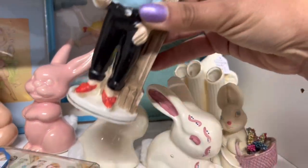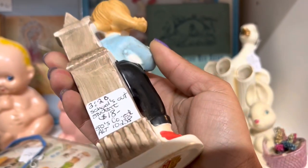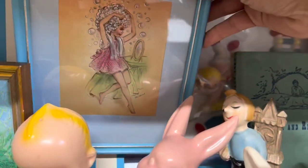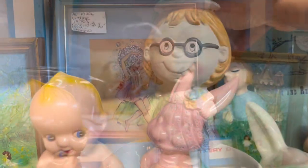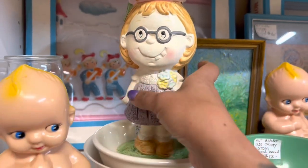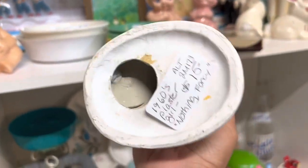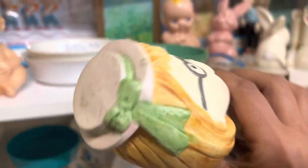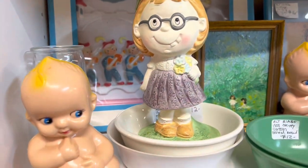Oh, look at this. I love anything with red shoes. She's so happy. School's out student, that's too cute. And I love those wall plaques in the back. Oh my gosh, what's this? Oh, I just want everything. She is hilarious. Man, I really relate to her. Her facial expression is everything. 15, probably too close, but man, I really want those Mother Goose wall plaques in the back.